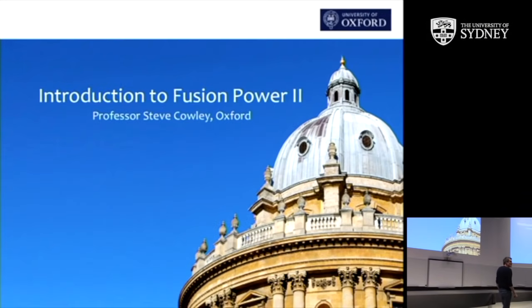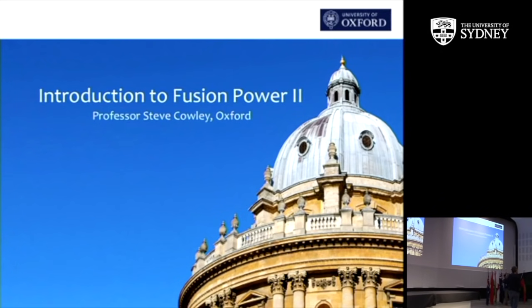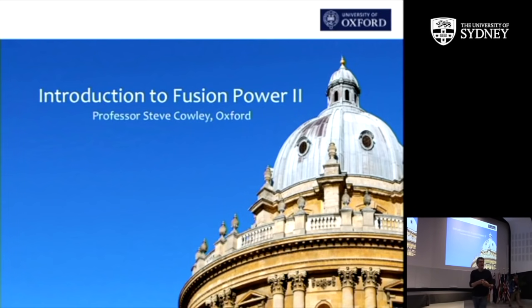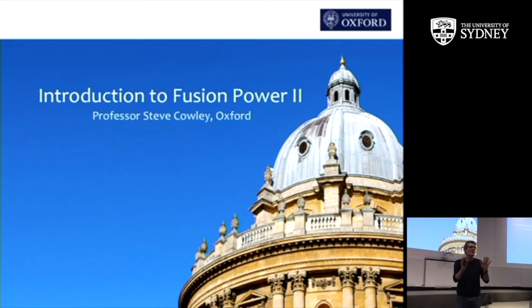So yesterday we talked about what fusion is, where it originates, and the nuclear physics of what's going on when you try to stick two nuclei together and how that works. Well, to be honest, there's a lot of details that I missed out.